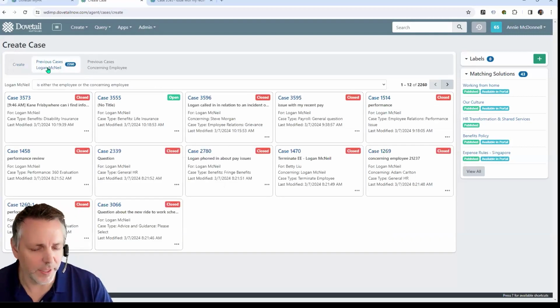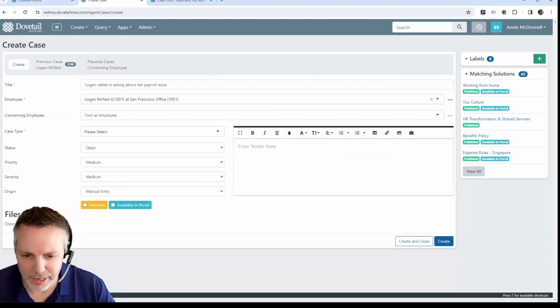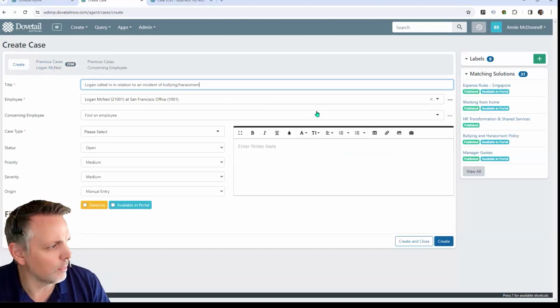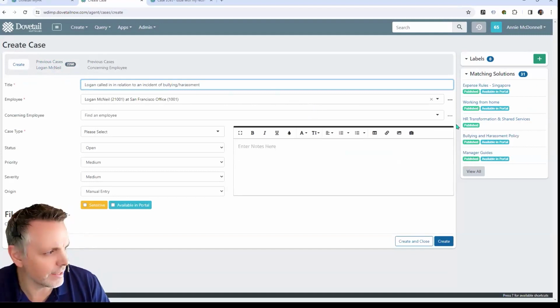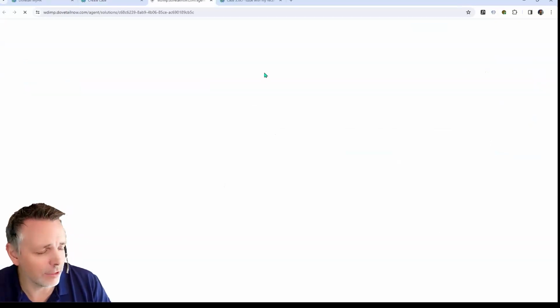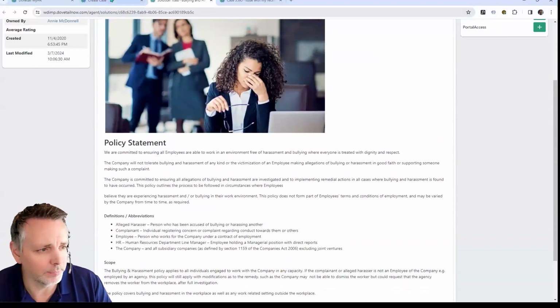So this feature here basically avoids case duplication, so two people working on the same issue, and it also avoids that sort of answer phone shopping. So let's create a different case instead now then. So I'm going to paste in this example here, and you'll notice as I was entering the case title on the right hand side, the Dovetail knowledge base was automatically populating. So you can see that here, there's a bullying and harassment policy. I can go read that direct from the case. I don't have to go hunting for it.